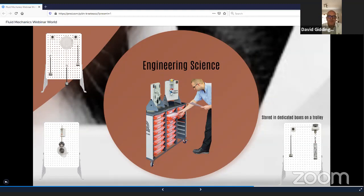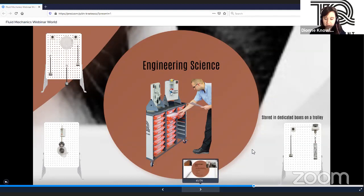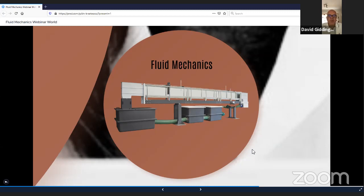Okay, brilliant. Sorry, I'm multitasking here with messages from multiple people. And we've already spoken about fluid mechanics, so we can jump to maybe engines. I think that's pretty close by.